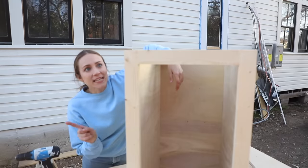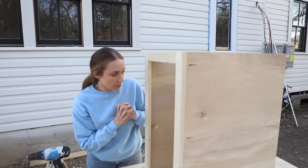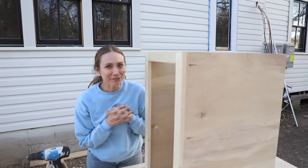First one always takes the longest, and I've learned a lot. So the bottom is definitely a change I'm gonna make, but everything else is coming along. I'm getting better. Okay, tomorrow we will make 6 more.